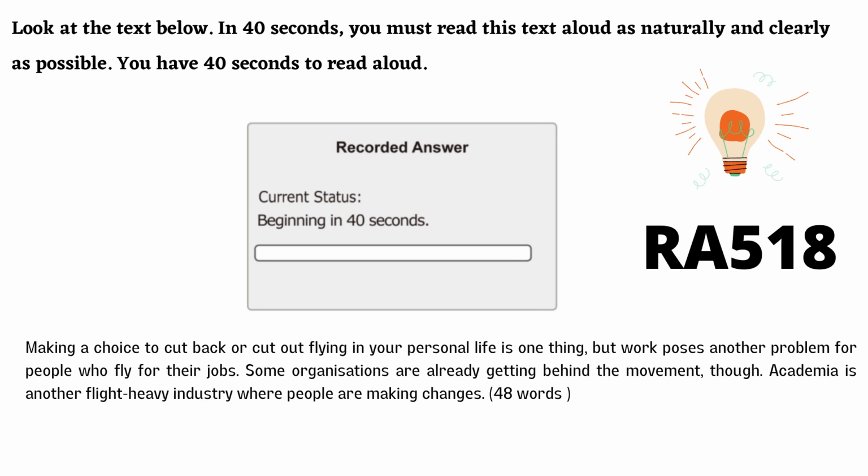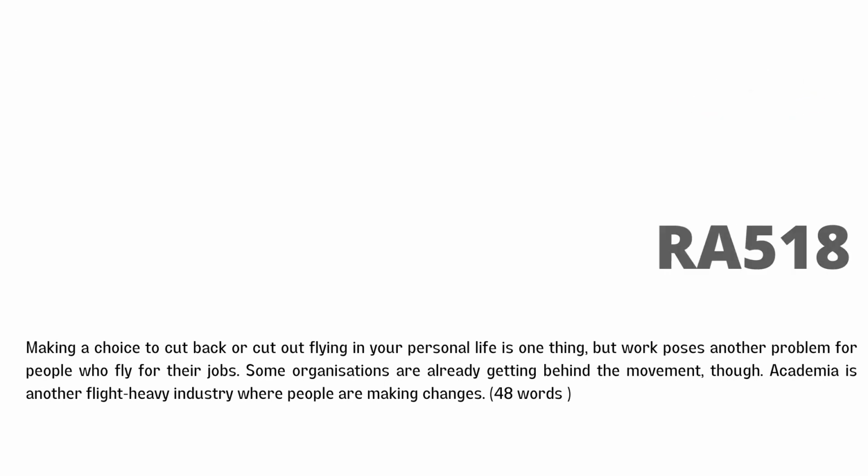Making a choice to cut back or cut out flying in your personal life is one thing, but work poses another problem for people who fly for their jobs. Some organizations are already getting behind the movement, though. Academia is another flight-heavy industry where people are making changes.